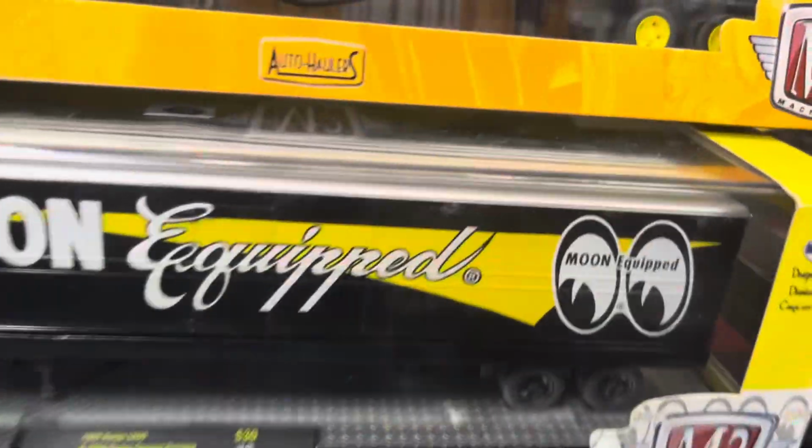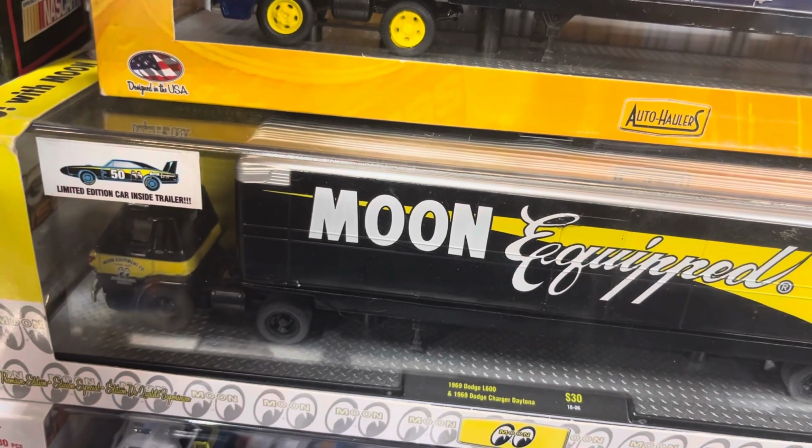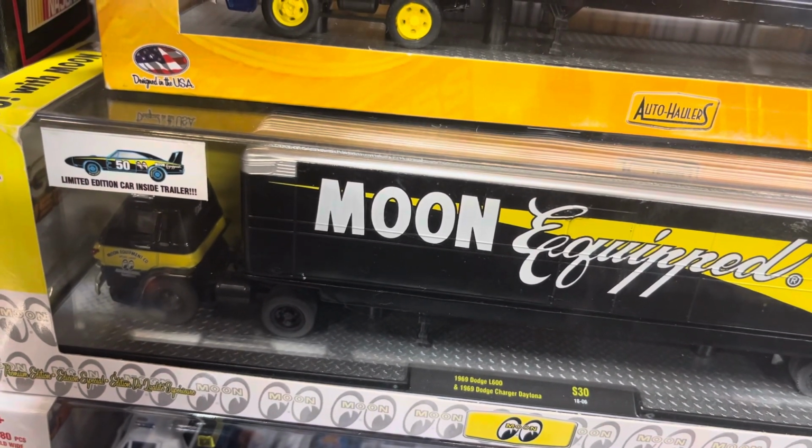And Moon Eyes, look at that. See there, buddy? And that's a Dodge Charger Daytona too. It's a '69. It says Walmart exclusive. Dodge Charger Daytona inside. Too bad they don't put a picture. Oh, there it is. There's a picture right there. Look at that. That's cool. And then the bottom has a Plymouth Roadrunner with a flatbed.